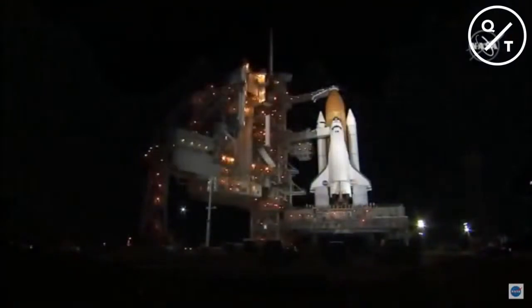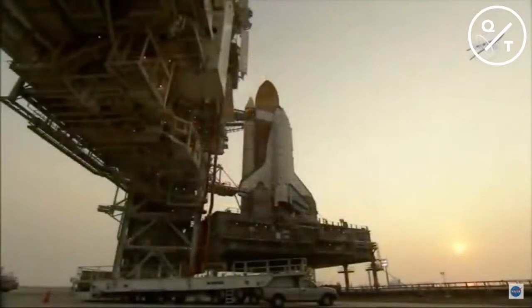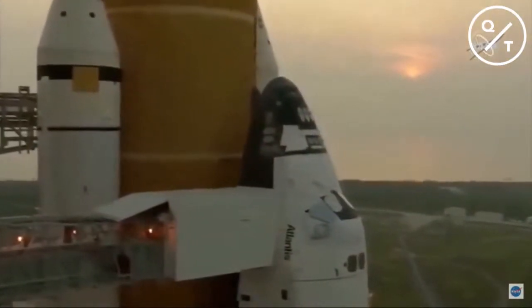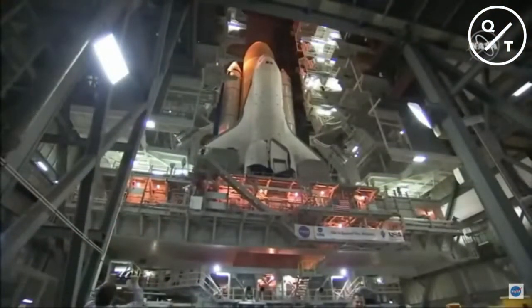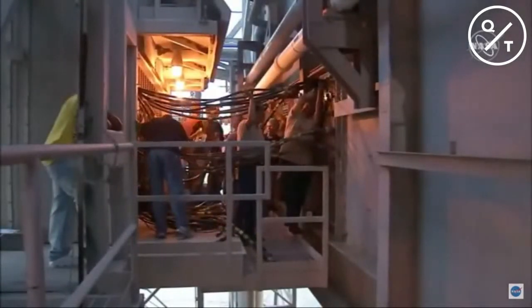For a shuttle, a pair of support structures called a fixed service structure, or FSS, and a rotating service structure, or RSS, were built at the pad and would remain there for all 30 years of flights. Both structures carried wiring and other infrastructure needed to support and protect the space shuttle for weeks at a time. A shuttle stack, meaning an orbiter attached to an external fuel tank and a pair of solid rocket boosters, would move to the launch pad about a month before liftoff. The shuttle was connected to networks of data cables, water lines, and the fueling system.